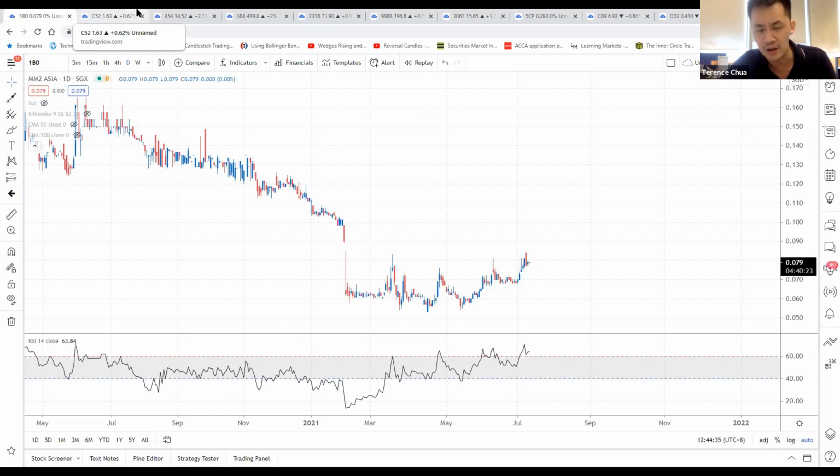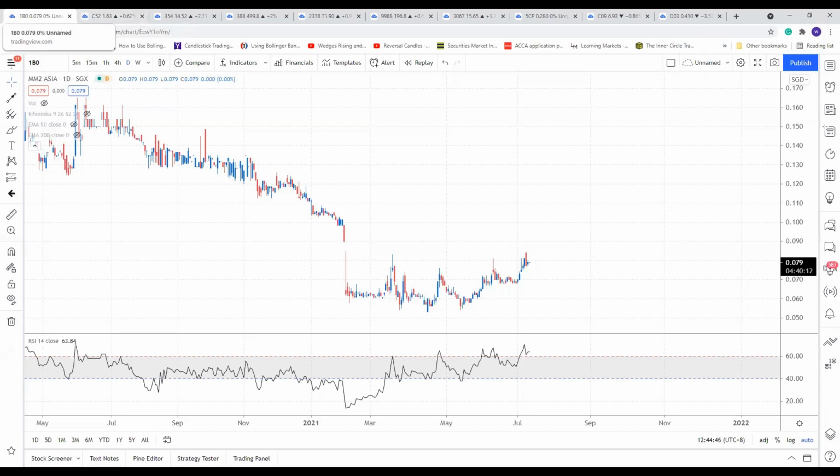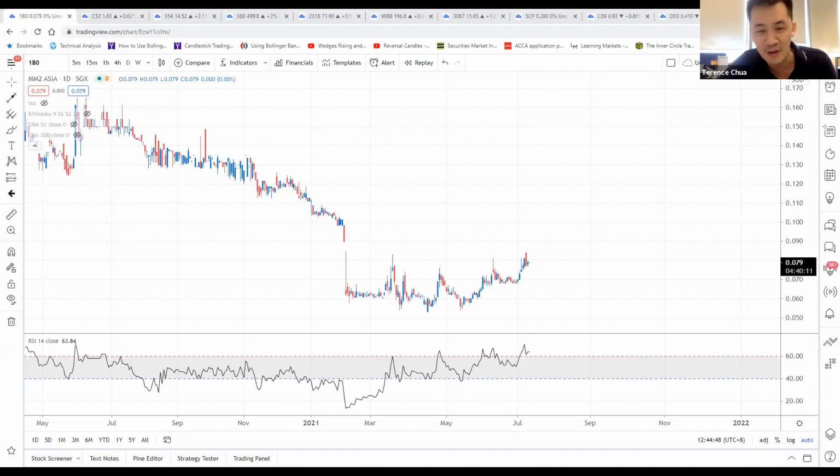Target price for UOB. Our target price for UOB is unchanged. That's $28.70 now. I accidentally clicked on the Sembcorp question. So you've got to go under the Sembcorp one. Sorry for that. Sure, I'll go to it. It's the second at the very bottom. I accidentally clicked on it.